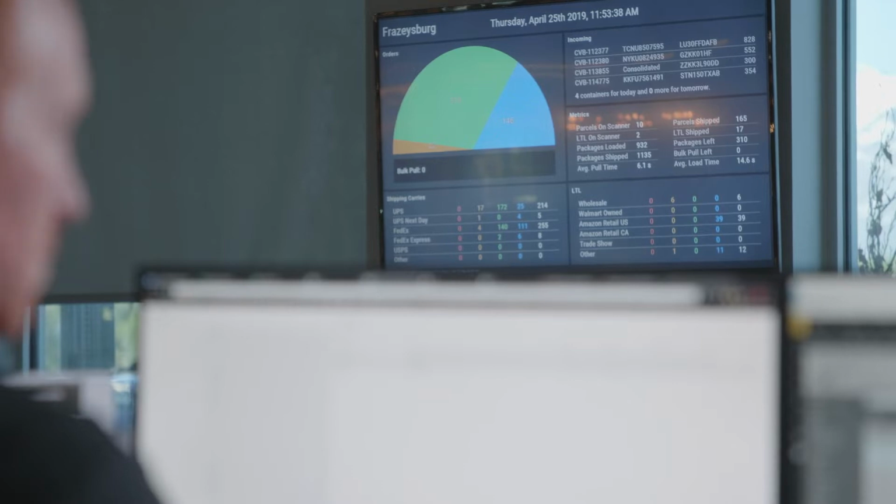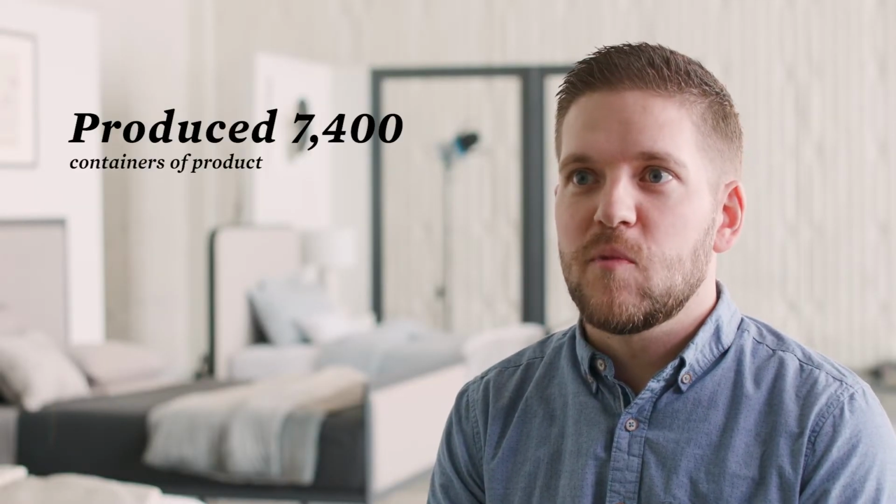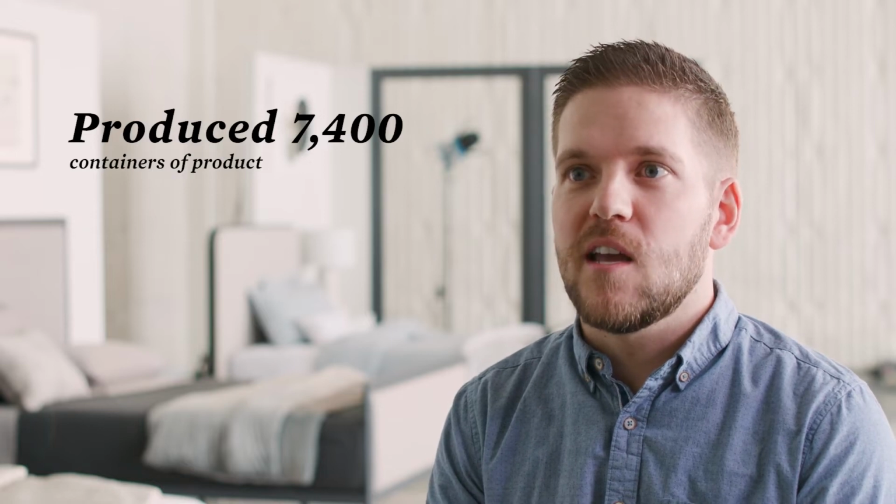In 2019, we produced over 7,400 containers worth of product across our production facilities, and we've grown our team substantially so we can handle any direct container programs with ease.